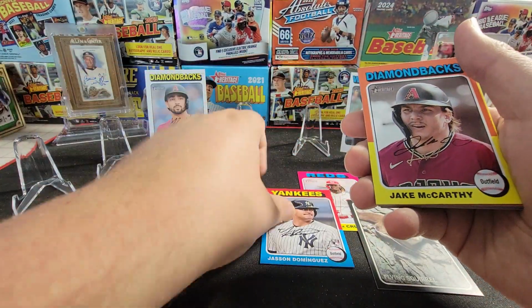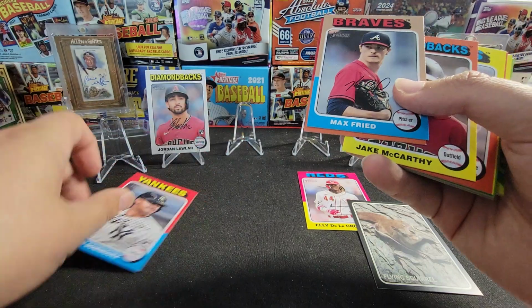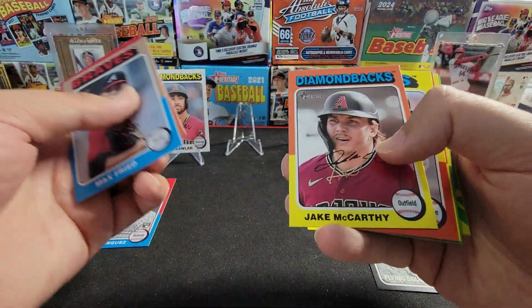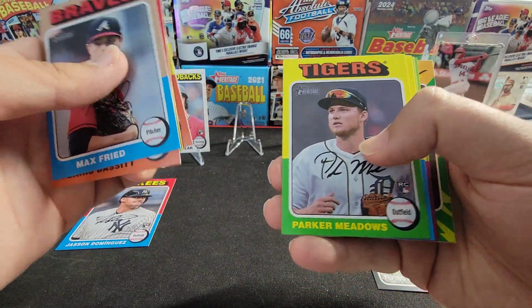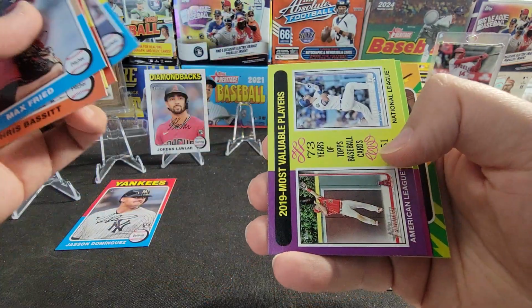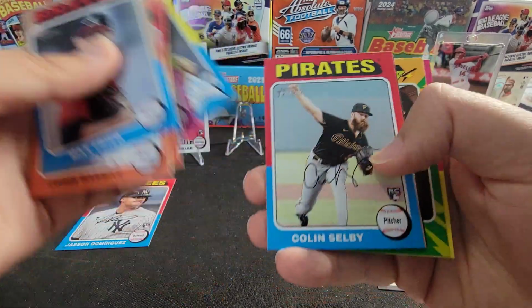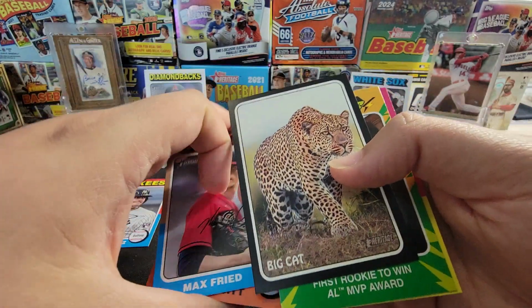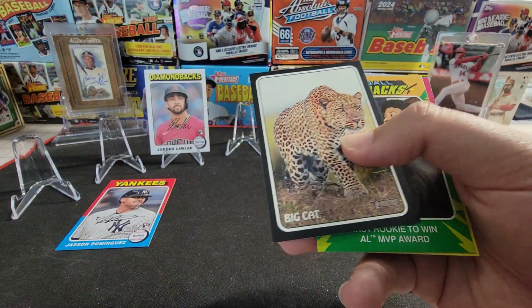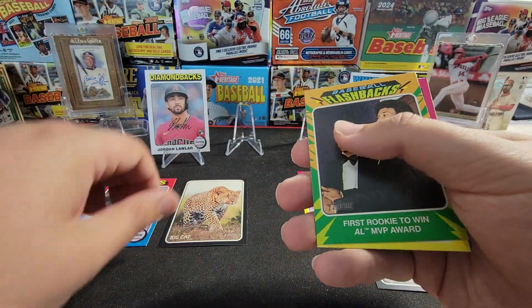We'll put him down with Ellie. Oh, but he's on the Fat Pack side. Jake McCarthy, Austin Riley, Guzman, Parker Meadows, Yelich, 19 MVPs, D.L. Hall again, Josh Young again, Selby again. All right, these are starting to be repeats. Big Cat, we've gotten this one a few times during our rips. Andres Galarraga, we'll put it down there.